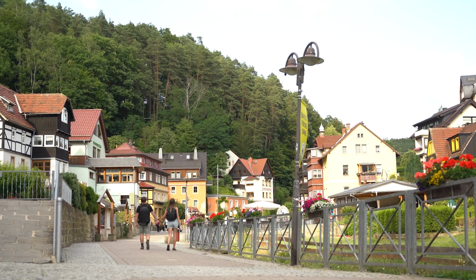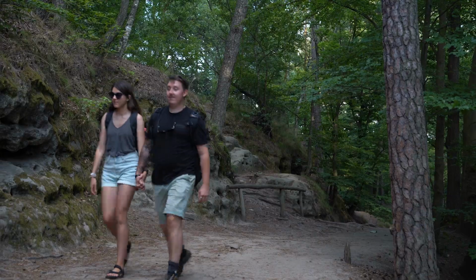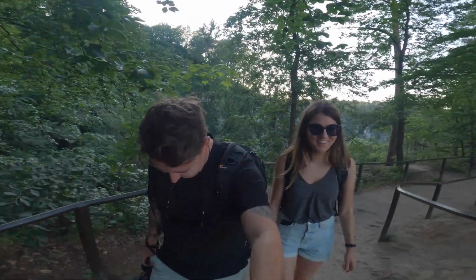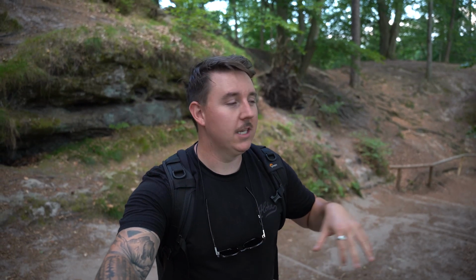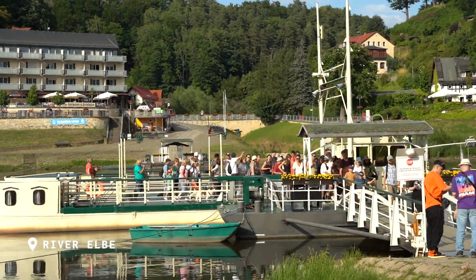So we're now on the trail to one of the most iconic viewpoints and places in the Saxon Switzerland area, the Bastei Bridge. This little hike started from down in the car park where we left Stan the van, and we just jumped on the little ferry crossing over the river. We've just been hiking for maybe 20 minutes, and I think it's only another 20 minutes to go.